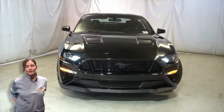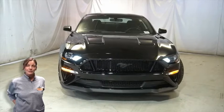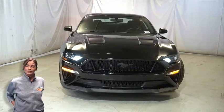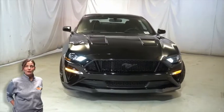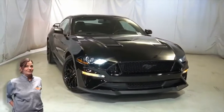There's only one vehicle that blends classic style and modern design to create the next generation of an icon. Take a look at this 2018 Ford Mustang GT in Shadow Black.